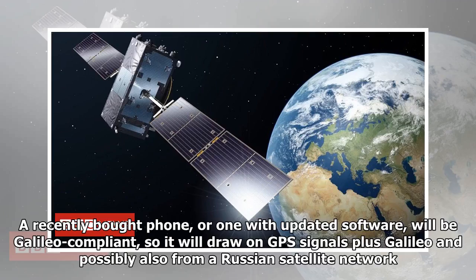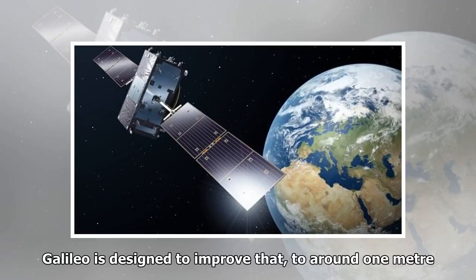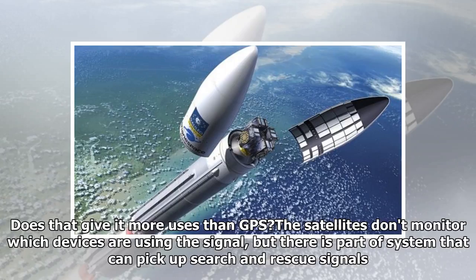A recently bought phone, or one with updated software, will be Galileo compliant, so it will draw on GPS signals plus Galileo and possibly also from a Russian satellite network. They interact, and the more signals, the more accuracy you should get. How accurate is Galileo? GPS is accurate to within about 20 meters. Galileo is designed to improve that, to around 1 meter. The restricted system, for use by governments, should be able to reduce that to around 25 centimeters. Does that give it more uses than GPS?